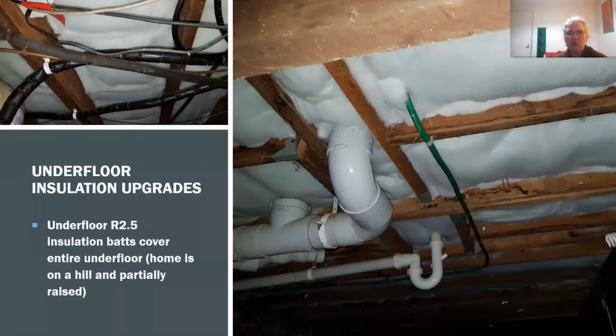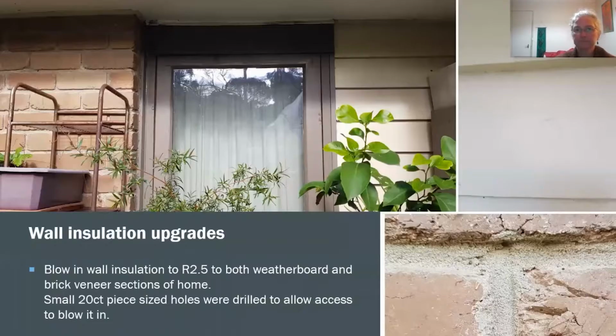Underfloor insulation was what we looked at next, and this has been applied by us. For our house, this was an important factor because we're on a hill on stilts and an open underfloor. So we previously had nothing between us and outside except for some floorboards. So this has made a difference to our comfort.